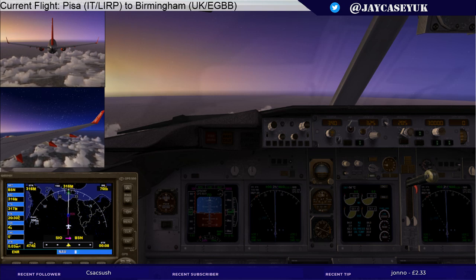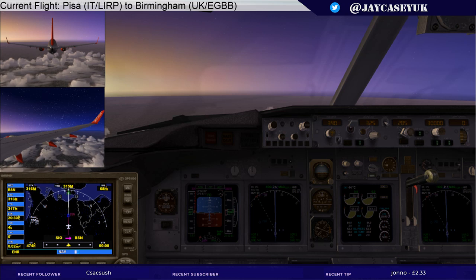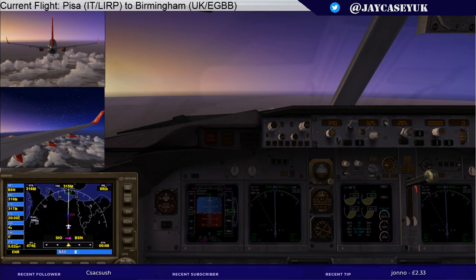There's quite a few planes below us at the moment. There's a Cessna Caravan below the clouds, there's another plane about to pass under us. You can just see that's another Cessna Caravan as well. A couple of Cessna Caravans below us, so nothing major. But as you can see in the top left, now you can see the coastline of northern France.